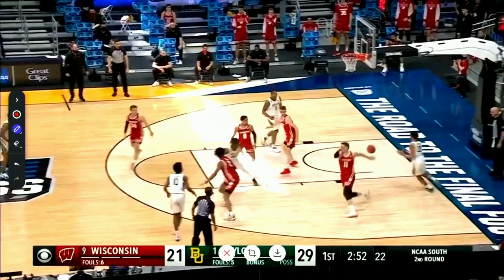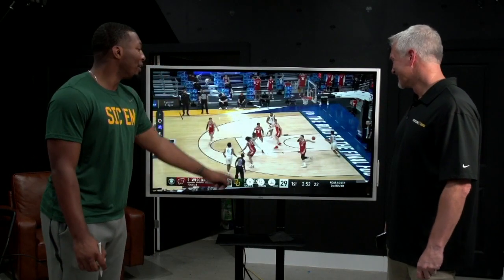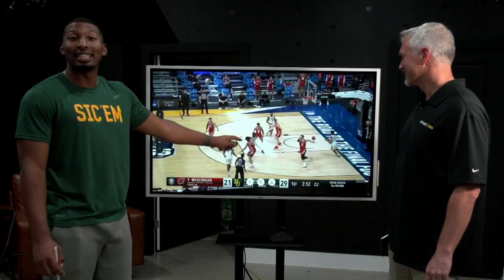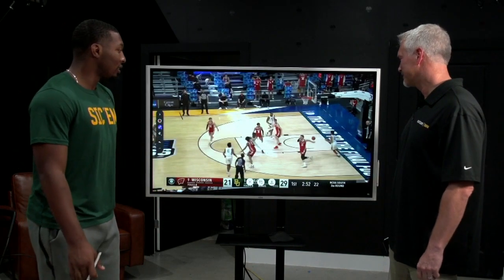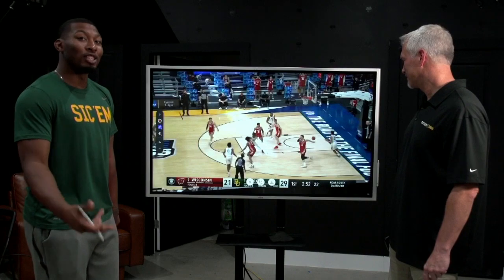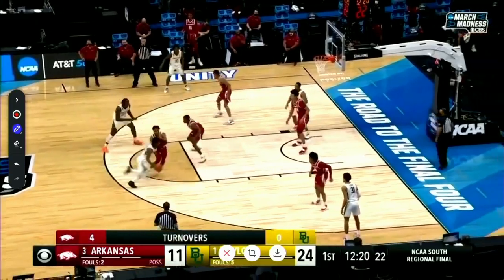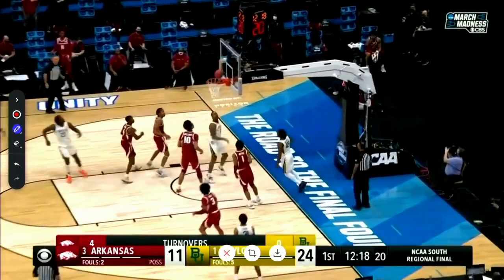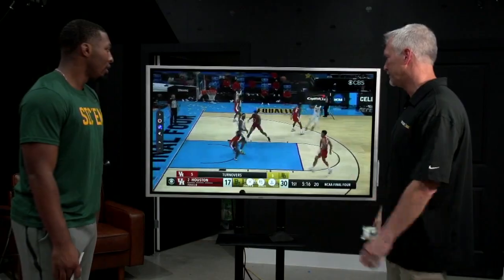Terrific cut by Maceo. Now, that was a great cut by Maceo, but Davion has no clue, he has no idea. But Davion's ability to get to the lane opens up everything for the offense. Sure. And I think that's the area that would really translate in his game, especially going to the NBA. Great no-look pass there. Draws a double team, dishes it to the open man.